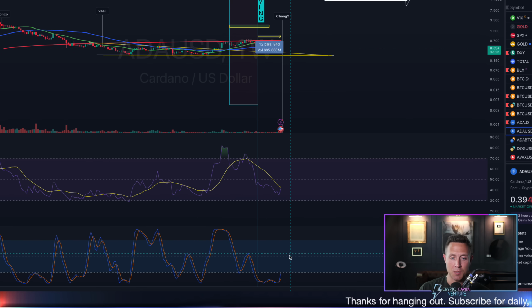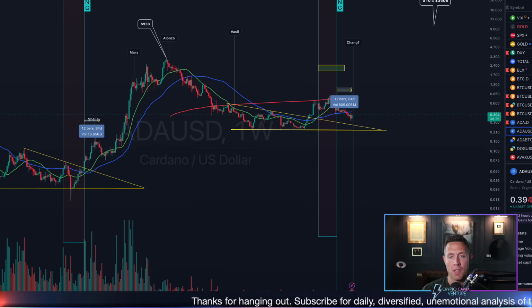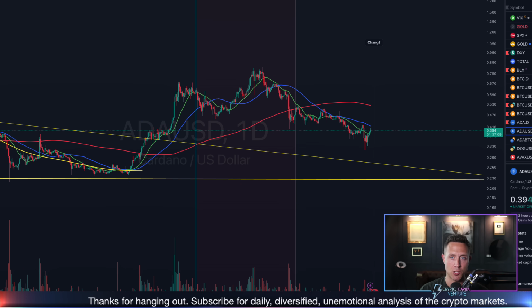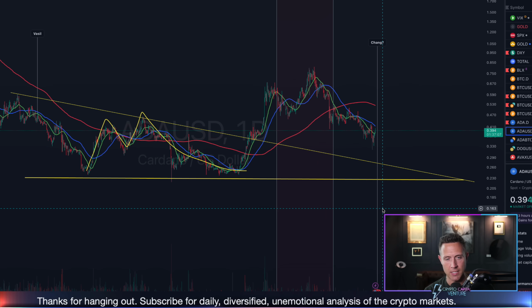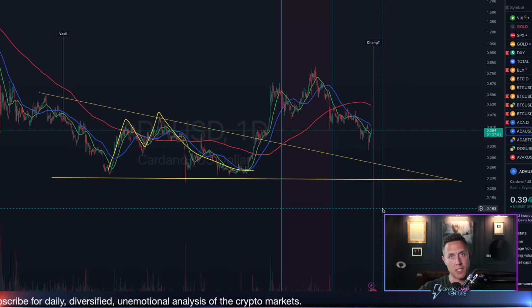And so this potential shift could be happening, and we might see a really nice pump for ADA on the weekly chart and really just from a multi-cycle perspective. Let's go to the daily chart. I want to just discuss some things just to kind of bring it all together on the short term. That is for me to say, these are some nice indicators on the macro charts.